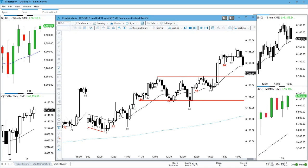But look at the reversal attempt, 51 to 54. 4-bar micro channel, second leg down likely, but compare the strength of the rally to the sell-off, and we're staying above the moving average for the most part today. So it's a bull regime. So bear things are going to fail more often.